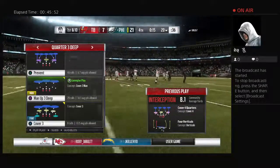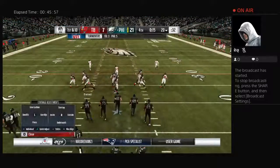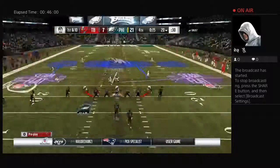Obviously disappointing, but you had to go for broke here, down 2 scores. So that forced you to make some throws you definitely wouldn't want to make. But I think this interception is going to pretty much write an end to this one.